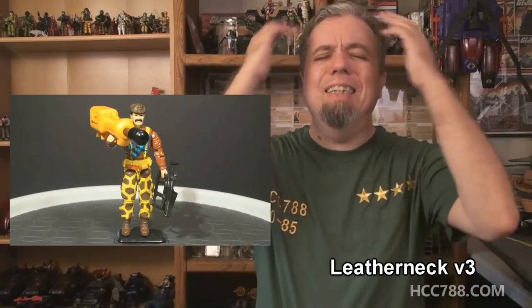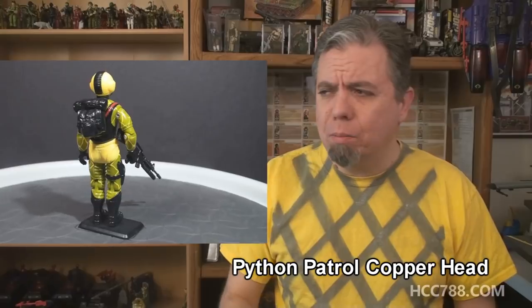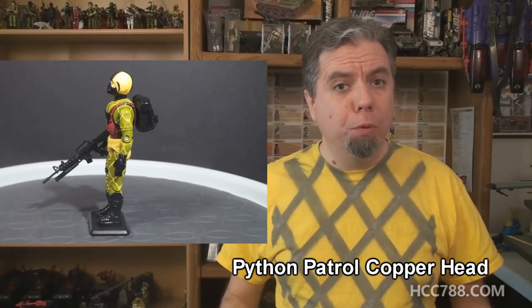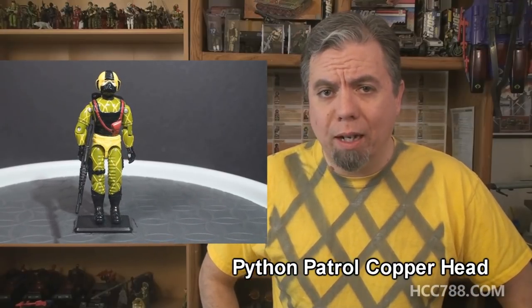Looking at Leatherneck overall, this is infuriating. They managed to ruin 1.5 figures. First, they ruined Leatherneck. They gave us a Leatherneck figure that doesn't look anything like Leatherneck, and he's wearing something the real Leatherneck would not be caught dead in. What can I do? It's an ugly figure, and it seems intentionally ugly. The colors are gaudy, and I hope you like that painted mesh pattern on the figure, because that's about all it has going for it.